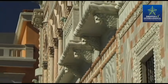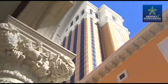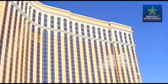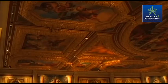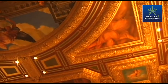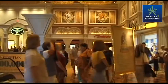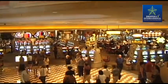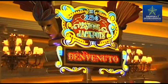A perfect reproduction of some of the sights of the lagoon town, right down to the smallest detail. A wonderful illusion which leaves the visitor spellbound. Even the casino is in Renaissance style. The rooms are furnished in Venetian design, and on the ceilings you can see original paintings.